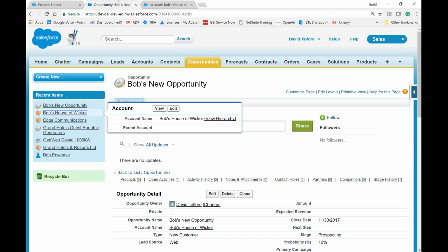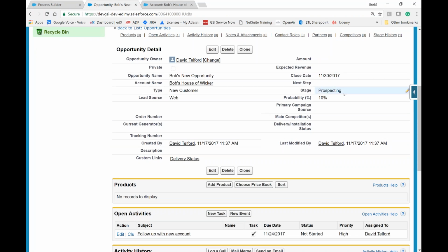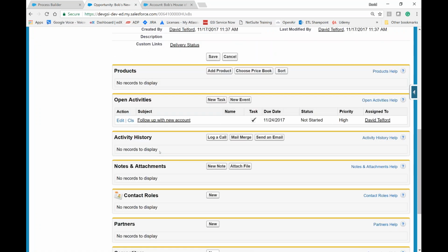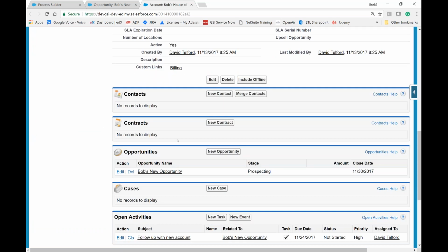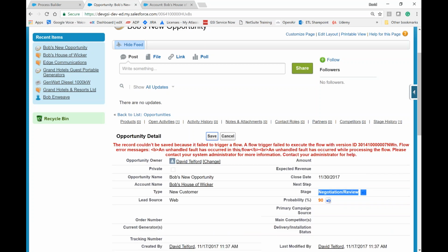So under the opportunity, we've got that new opportunity we created for Bob, right? So we're going to go out here and change from prospecting to negotiation and review. Okay, and then when we hit save, what we should see happen is a contract record get created under the contact and a task record get created under the opportunity. So if we look down under the activity history under this opportunity, there's nothing. If we look under the account for Bob, there's no contracts listed. So let's give it a try and see what happens. Boom. Well, we got a failure.